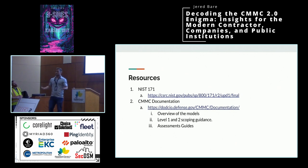Resources: there's really not anything better than the NIST 171 or the CMMC documentation. They're both really good. Again, I was kind of joking around, like, they do put you to sleep, but they do give you good guidance. It's probably some of the better government documents that I've seen out there to give you insights into the level one and level two scoping guidance.